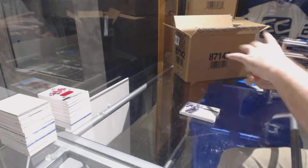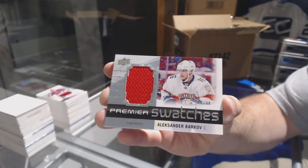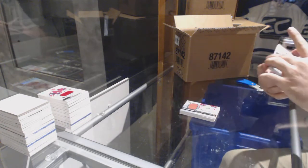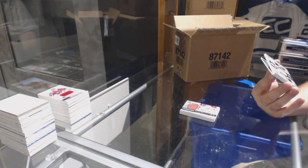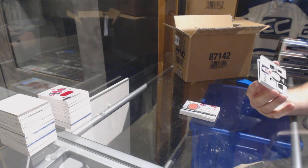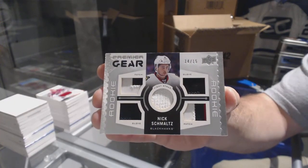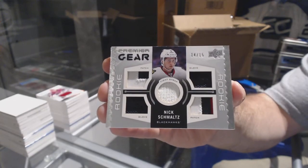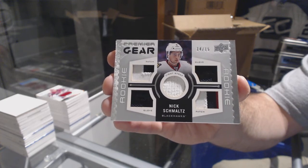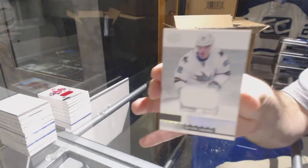For the Florida Panthers, premier swatches at 99, Barkov. Number 215, dual patch, dual glove fight strap for the Chicago Blackhawks, Nick Schmaltz. Nick Schmaltz, number 215. And we've got for the Sharks, rookie jersey, Kevin Labanc.